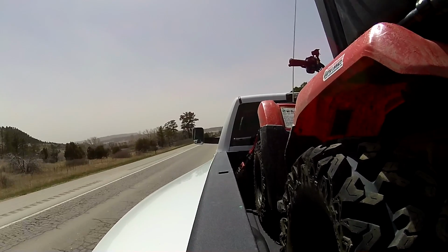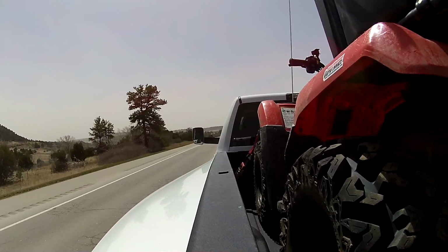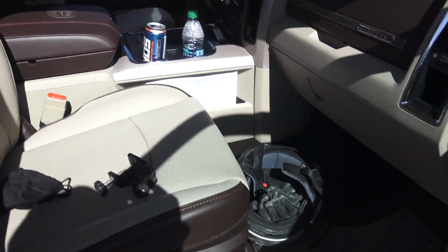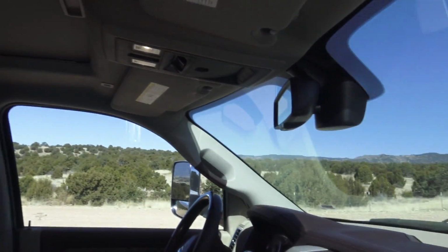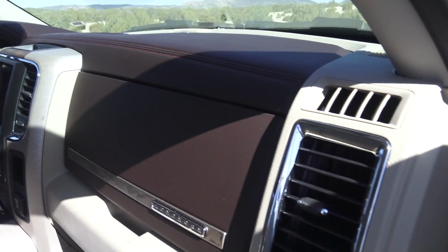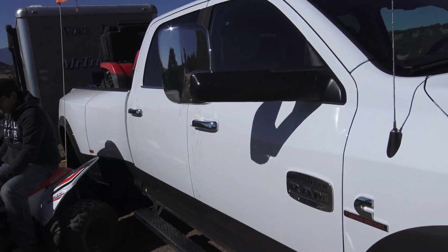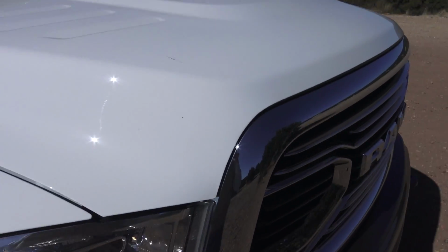I think Ram has the most beautiful interiors. You look on these, and the interior, got all of our junk in here, but look at the seats. Look at the color of the seats, the interior. I think Ram really knows how to do a good interior. And their mirrors have the biggest reach in the industry. They're not the biggest glass, but they have the biggest reach because these are big dualies on this Ram.